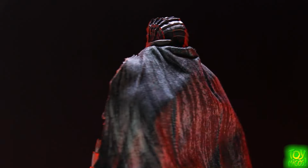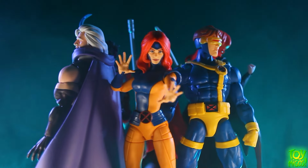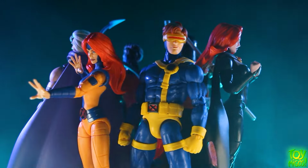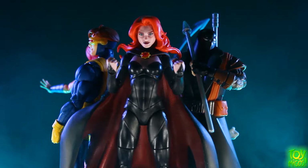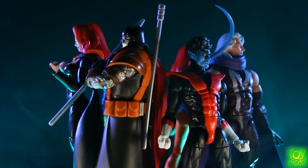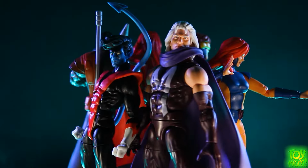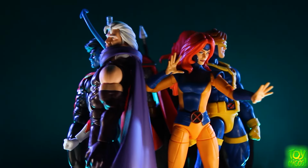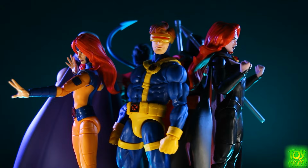So instead, my figure of the month is going to be Marvel Legends X-Men 97, the whole wave 2: Goblin Queen, Executioner, Nightcrawler, Jean Grey, Cyclops, and Magneto. Now, they're really killing it with these X-Men 97 figures. I really love the first wave, and I didn't think that I was going to like the second wave as much as I do. You know, there's a couple nitpicks here and there.